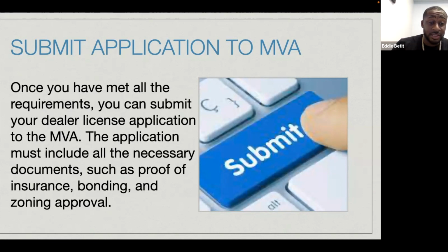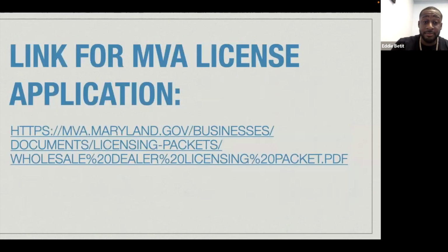So I'm going to read this and make sure I got everything. Once you have met all the requirements, you can submit your dealer's license application to the MVA. The application must be completed with all necessary documents such as proof of insurance, bonding, and zoning approval. Yeah, so we got everything they need, so we shouldn't have no problems, right?